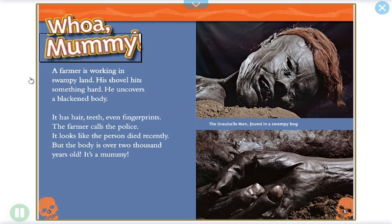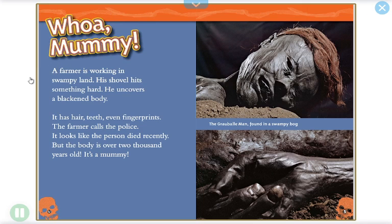Whoa, mummy! A farmer is working in swampy land. His shovel hits something hard. He uncovers a blackened body. It has hair, teeth, even fingerprints. The farmer calls the police. It looks like the person died recently, but the body is over 2,000 years old. It's a mummy!